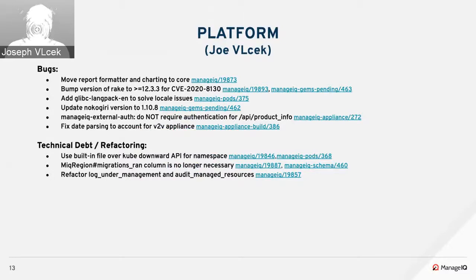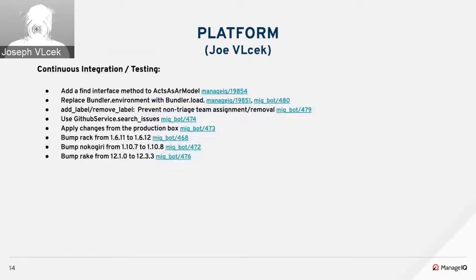Last slide, please. Next slide, please. And for continuous integration and testing, Dan contributed a couple of improvements to ensure more robust spec runs. And lastly, Nick L. and Brandon contributed multiple improvements to the MIQ bot, which I won't go over each of them, but they're listed on the slide. And that's it for the platform space. Next slide, please.